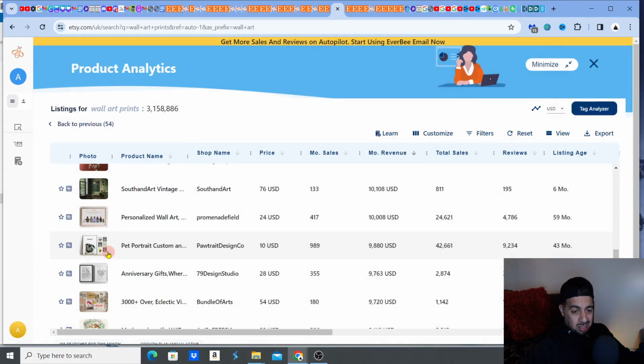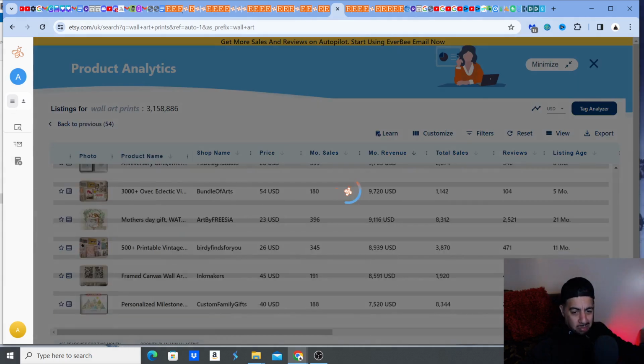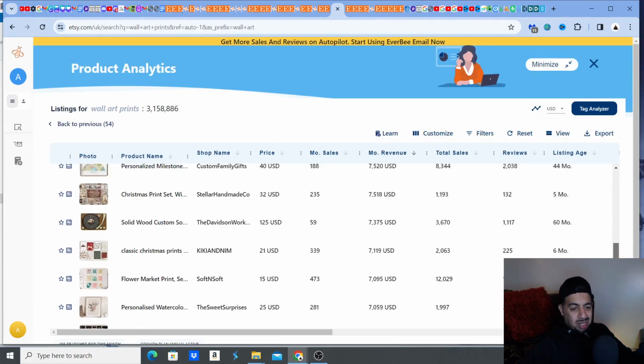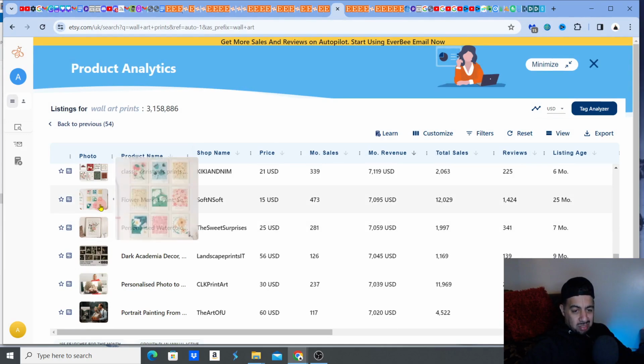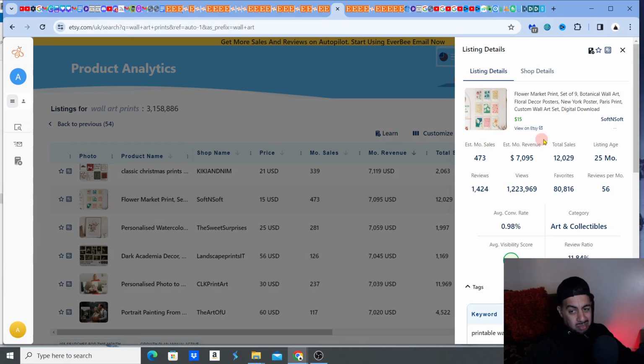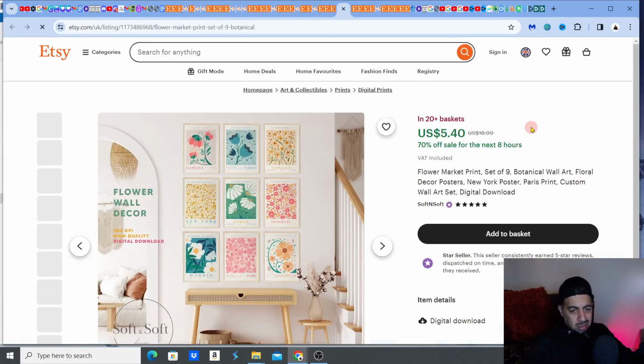But like I said, there are many things you could do, like Christmas and Halloween when they come up. Maybe also bundles of wall arts, so sets of them, which also do quite well. Landscape ones. This is an example, it's called the flower market one. This one's doing very well and has been for a while. $7,095. And it is a set of 9 botanical, floral wall art decor.